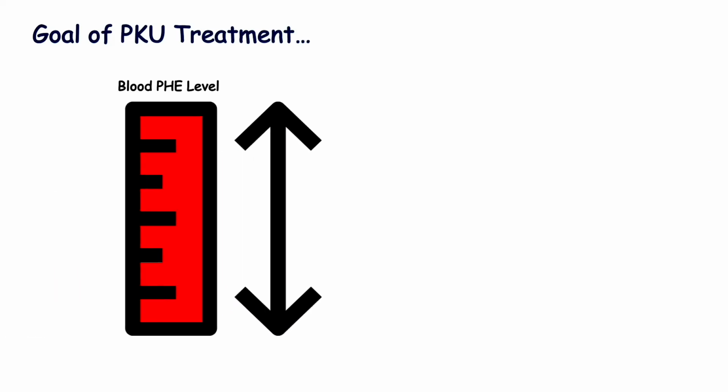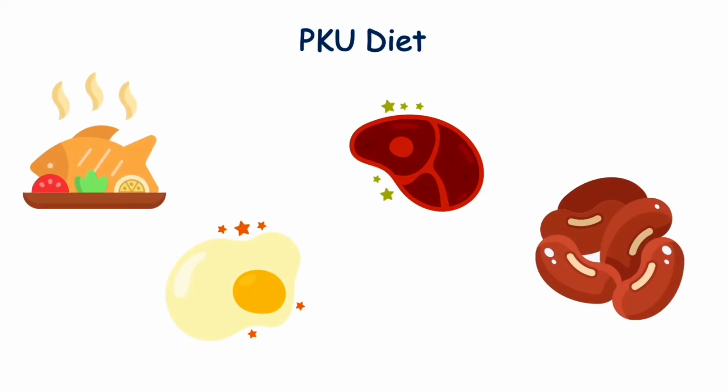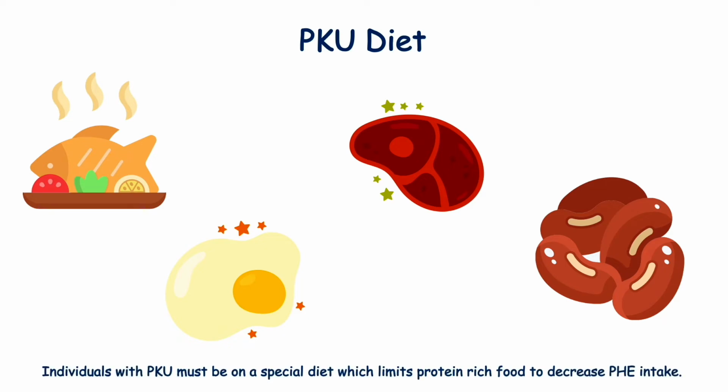The goal of PKU treatment is to maintain phenylalanine levels between 120 and 360 throughout the affected individual's lifespan. As discussed earlier, persistent and prolonged high levels of phenylalanine can lead to learning and behavioral difficulties for your child. The main treatment for patients with PKU is a PKU diet. Phenylalanine is present in foods that we eat which contain protein. Individuals with PKU must be on a special diet, which limits the amount of protein-rich food to decrease phenylalanine intake.